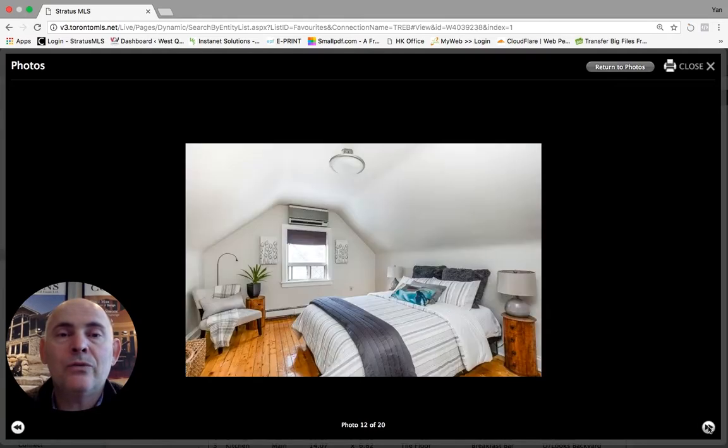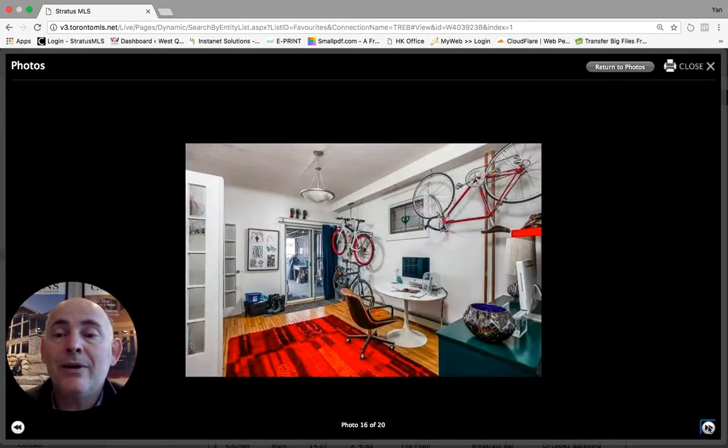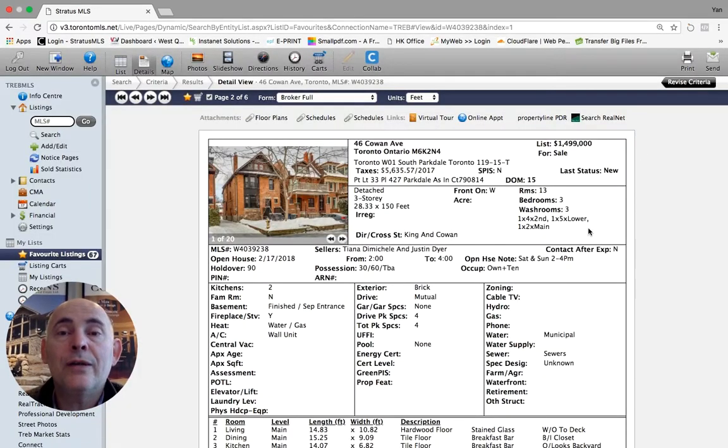Again, lots and lots of square footage, lots of space, lots of opportunities to do something with this. And the price is reasonable. I think you just have to come in with your contractor and see what you need to do right off. It's only 3-bedroom, but I'm sure you can break it up into something more.